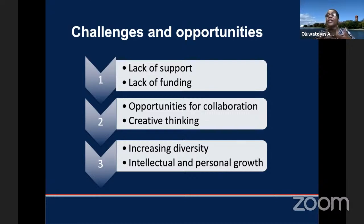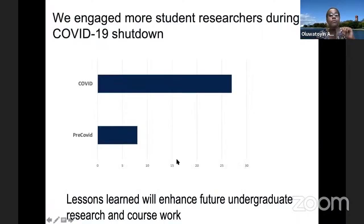As an African in the diaspora, what I learned when I started doing crystallography in 1993 was that I would walk into rooms and I was the only person that looked like me. And I still am the only person that looks like me in a lot of conferences. So it's been my life passion to engage more people and increase diversity. I look at that as a challenge and an opportunity as well. And of course, intellectual and personal growth, not just for the student learners, but for the faculty involved as well.